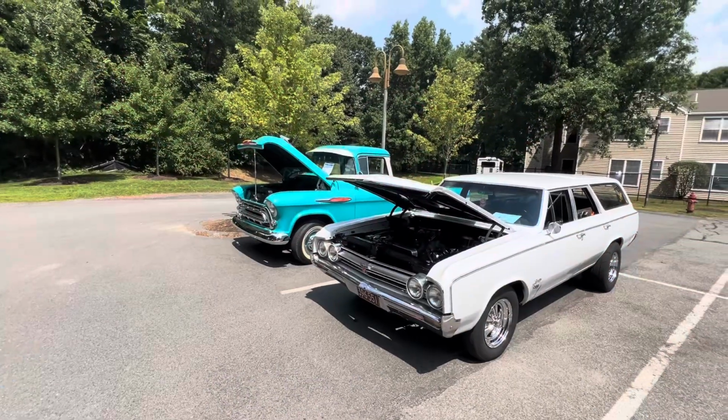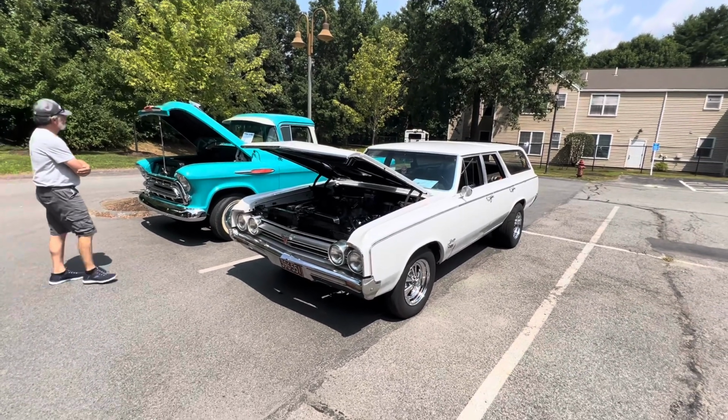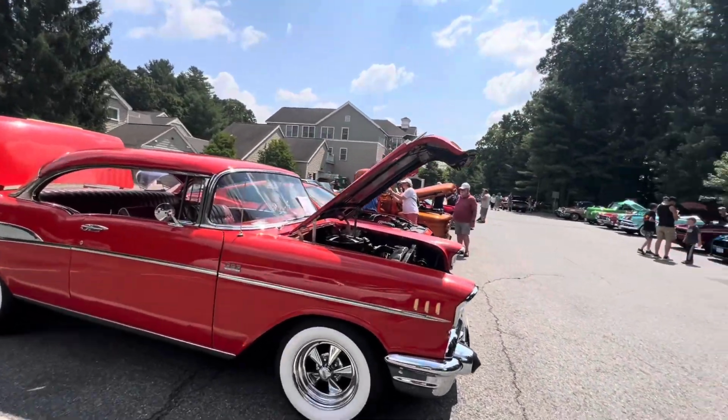All right, I've shot this gorgeous Cameo truck before. I'm not going to shoot it again. We've shot Roy's wagon, which is also awesome. I do love that Cameo though. This is a really cool 57 Chevy with a 383 stroker. This one's interesting.